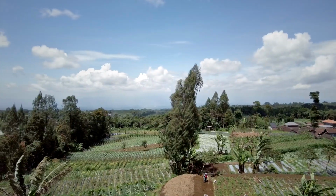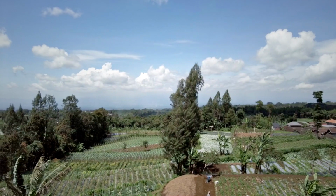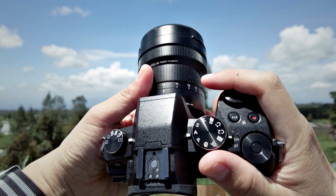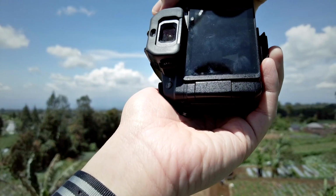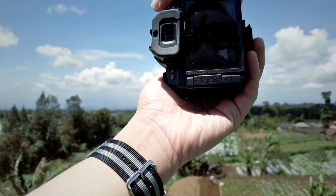So I potentially found another composition here. As you can see there are some farmers working on the field and I'm trying to capture that. Still with the 8 to 18. I'm at 18mm aperture priority and trying to get a wide kind of scenery picture of them working on the field. Something like this.